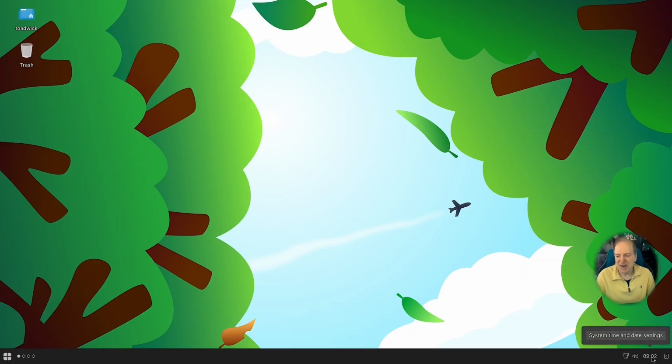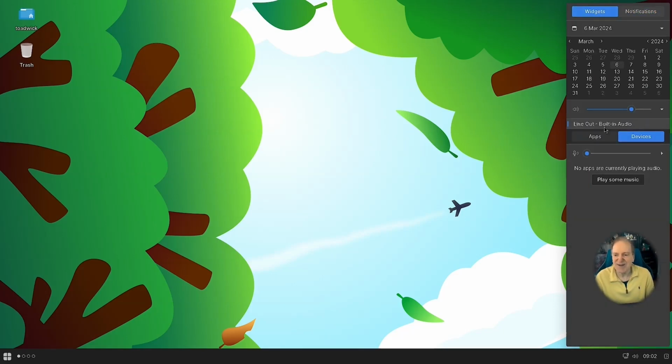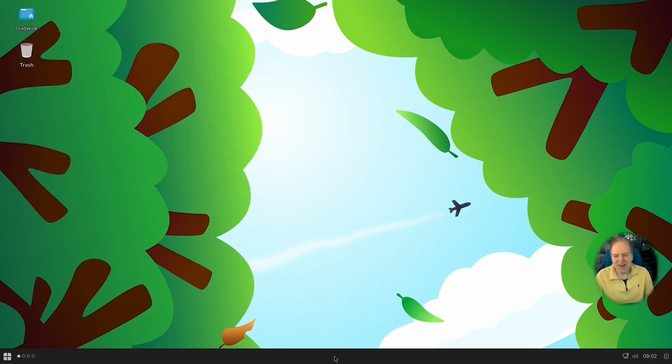Very cool. And then, of course, here at the end, we got access to our Raven menu. So when you hit that, it pops open our Raven menu, shows our widgets like our calendar, and then our volume control for your mic and speakers. And then you got a notifications section. So if you got any notifications, you got access to it. And then devices. So here we can see a list of our different devices, in this case a sound device. And then you can even play some music right from here. That'll launch the music player. And there you got Rhythmbox. So that's what they're using for the music player.